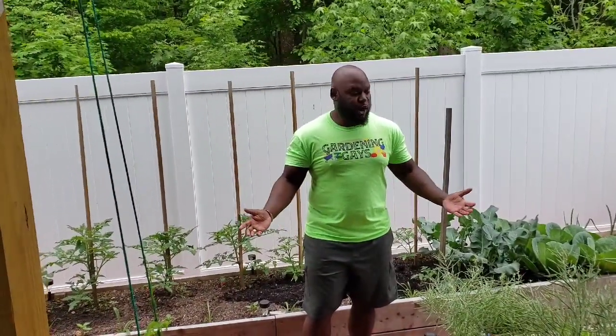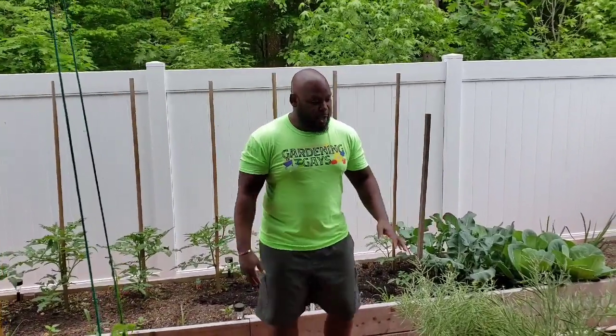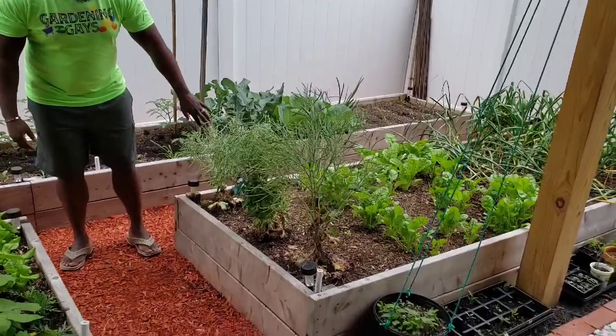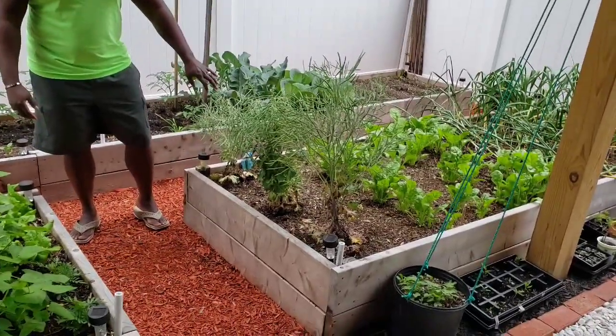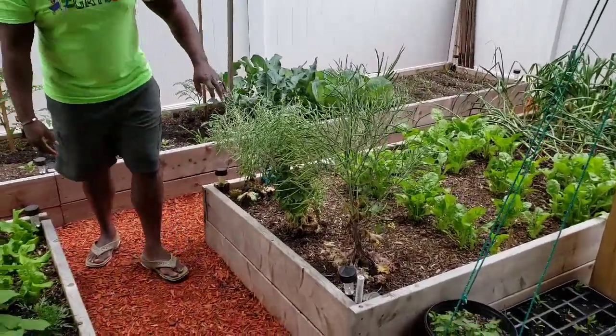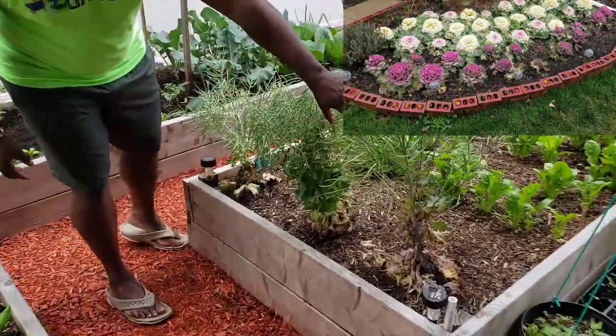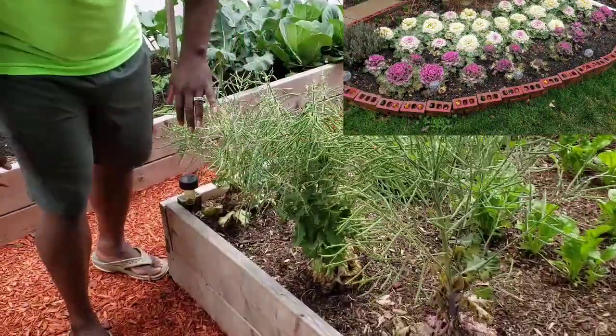So coming in here to our raised bed garden area, we start right here where we have some of our ornamental cabbage and kale that we had in our winter garden. And what we've done, Dragon took kind of the best of those. This first one is kale, the second two are cabbage.